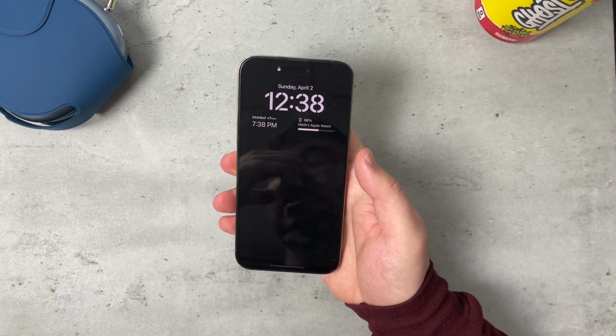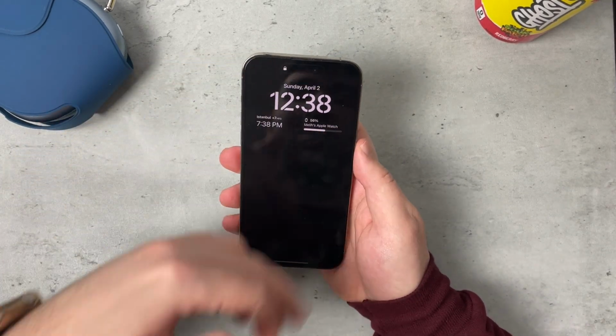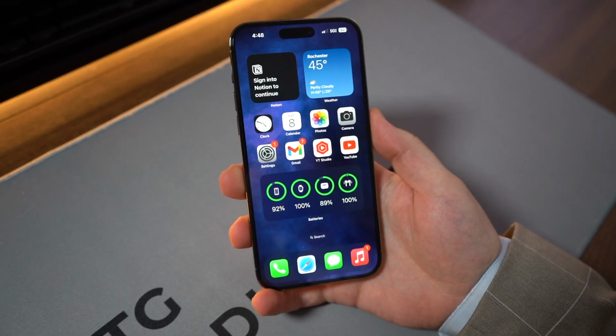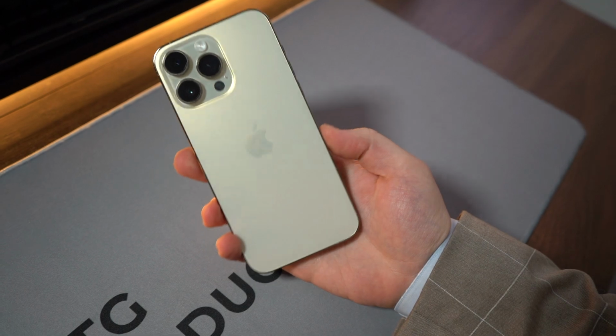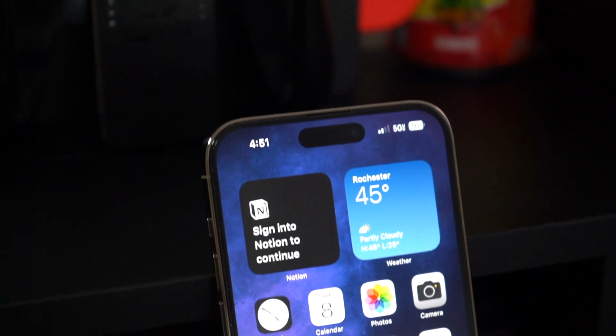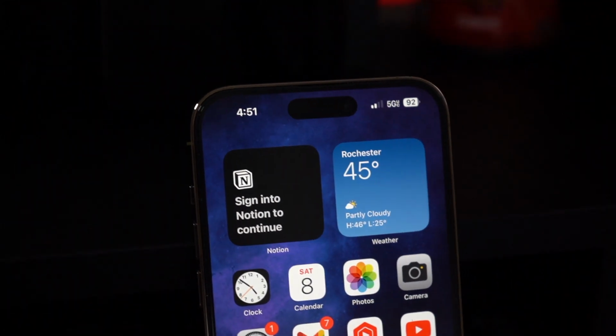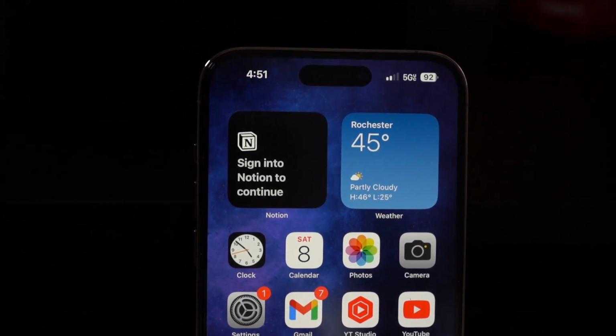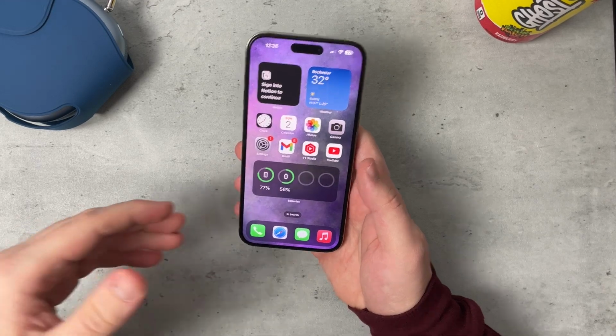And when this first debuted, it was pretty much just dimming the entire screen, but now you don't see any wallpaper when you turn it on. It's just all black. All you see is the time and just your notifications or whatever widgets you have, and that's it. Before, it was just dimming the entire wallpaper, so that would take up a little bit of extra battery life too.